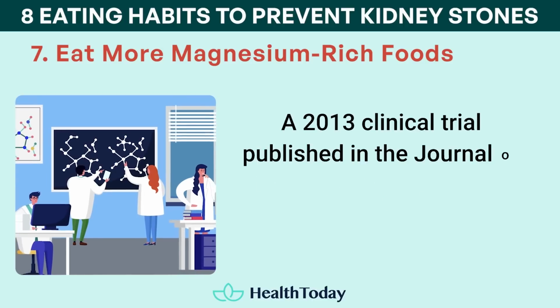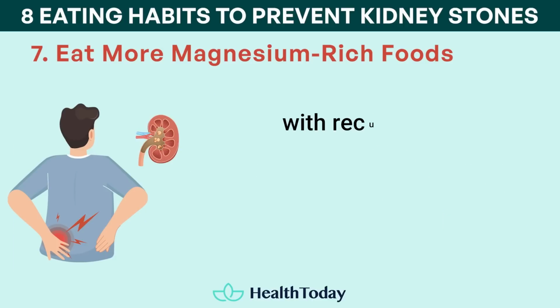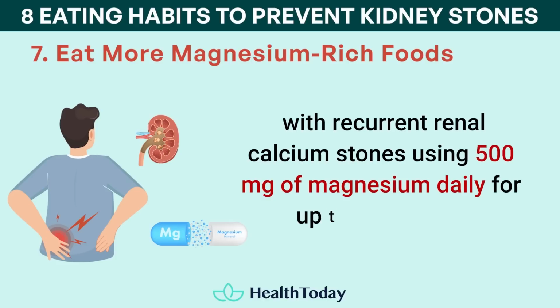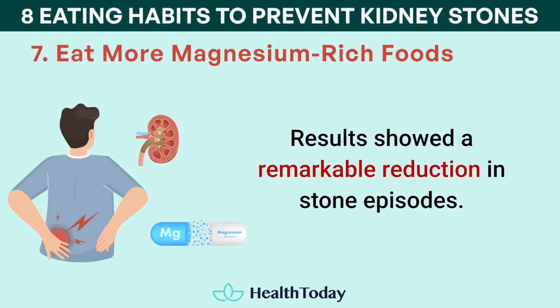A 2013 clinical trial published in the Journal of the American College of Nutrition treated 55 patients with recurrent renal calcium stones using 500 milligrams of magnesium daily for up to 4 years. Results showed a remarkable reduction in stone episodes.